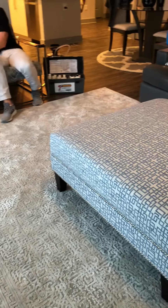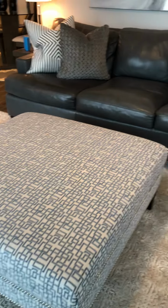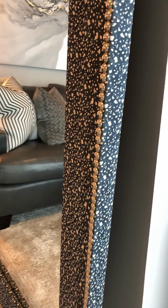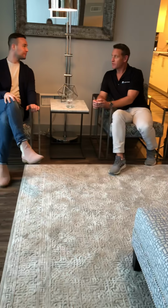So, if we want to look at some other pieces here that we have, you can do area rugs, as you can see here. This wonderful ottoman you can also protect. And then in this client's place, I have an upholstered mirror. So even if something were to get on this upholstered mirror, you could have that fabric sealed and protected so nothing else gets on it, as well as the throw pillows, as you'll see on the sofa there. So like we said, anything with a fabric on it, you can seal.